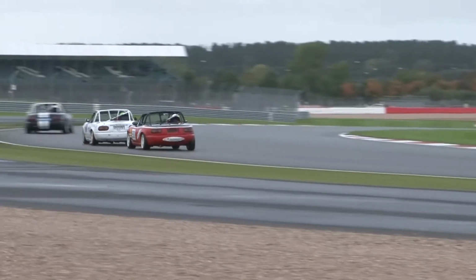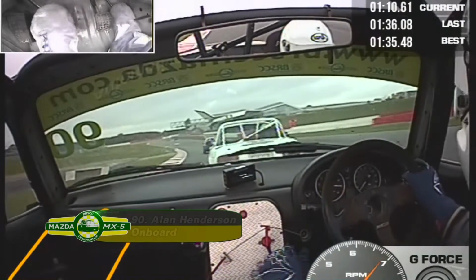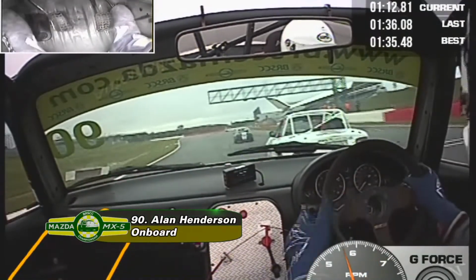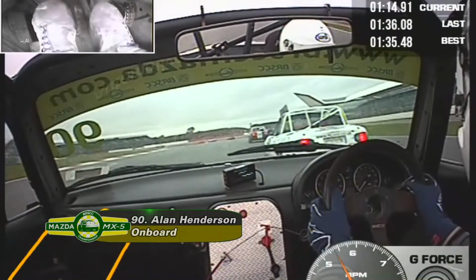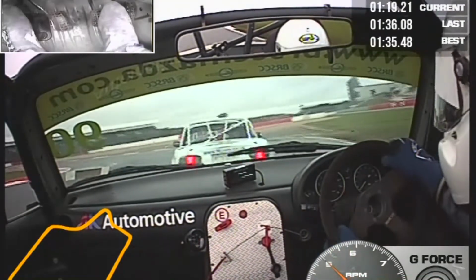Henderson drops down another position after almost making up a position last corner there. On the last lap, we should say. Loses a position this time in towards the Vale. The yellow flags have been withdrawn. No chance for Henderson to get past here though.